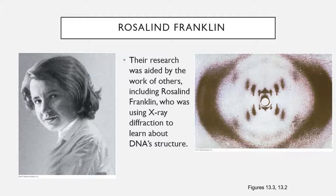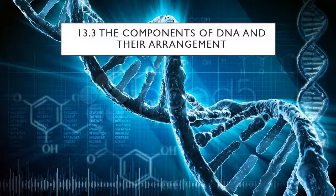Watson and Crick's research was aided by the work of other scientists, such as Rosalind Franklin, here in the picture on the left, and she was using X-ray diffraction to learn about DNA's structure here. So this picture here is showing an X-ray diffraction image of DNA at that time. And so all of these pieces that they were able to put together at this time in molecular biology and in images helped them to figure out the structure of DNA. And next in section 13.3, we'll look at the components of DNA and how these components are arranged.